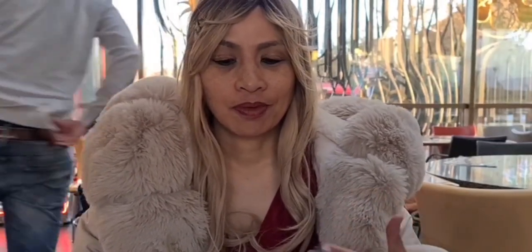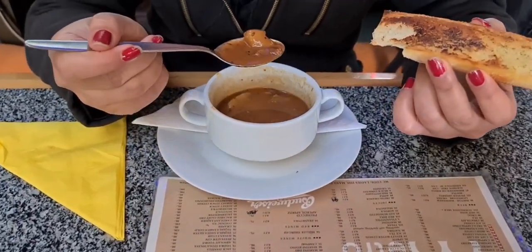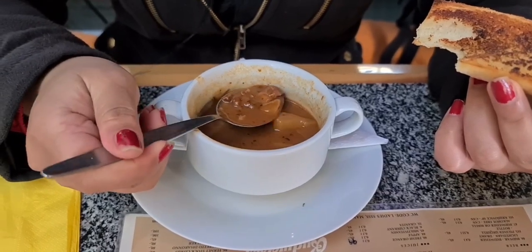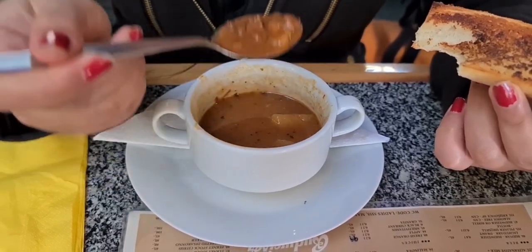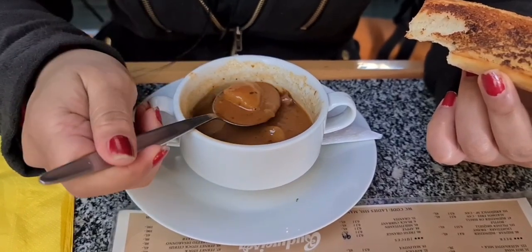It's so warming. It feels like it warms the heart. Delicious. Let's see what my foodie expert friend says about the goulash. It is so delicious. I think this is the best goulash soup ever. Because how many days were you already waiting for the goulash soup?